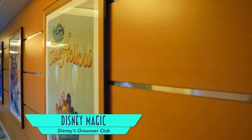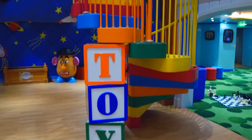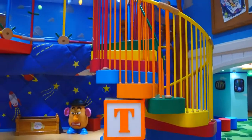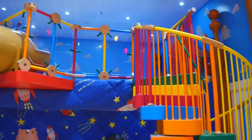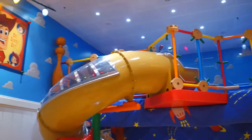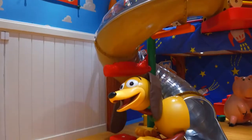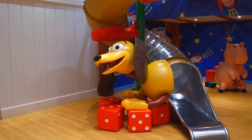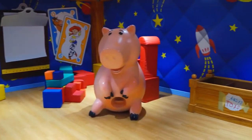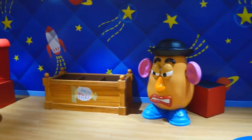Witnessing even bigger changes, though, is the Disney's Oceaneer Club for children, lined outside with preview posters just like in the parks. Still along for the ride is Andy's Room from Toy Story, now with further raised safety rails. But the great Slinky Dog slide is still there, as are oversized Ham and Mr. Potato Head.